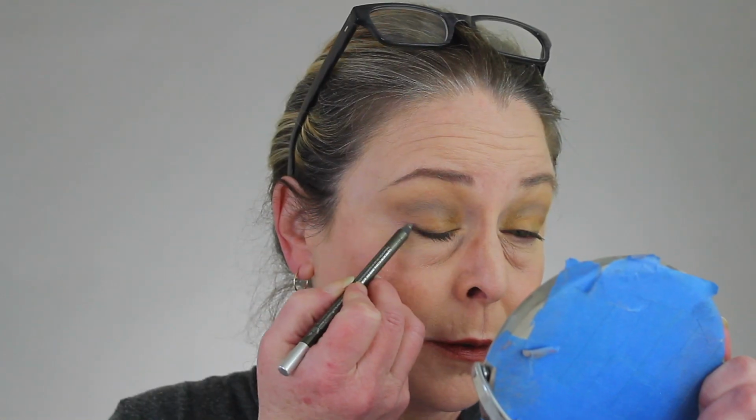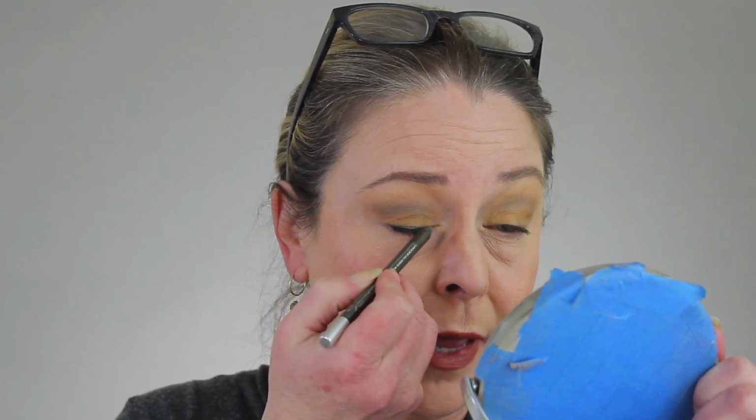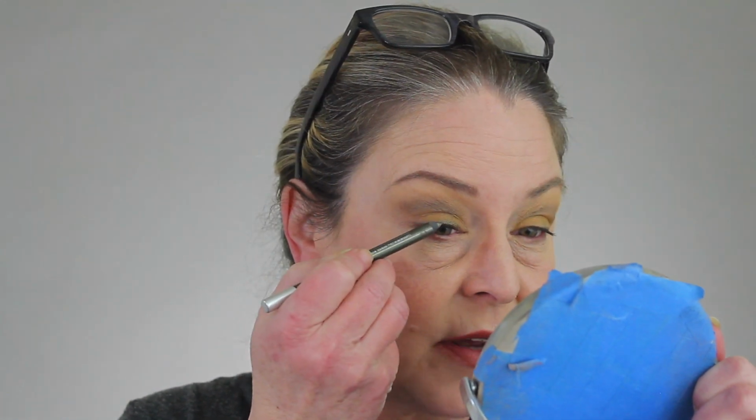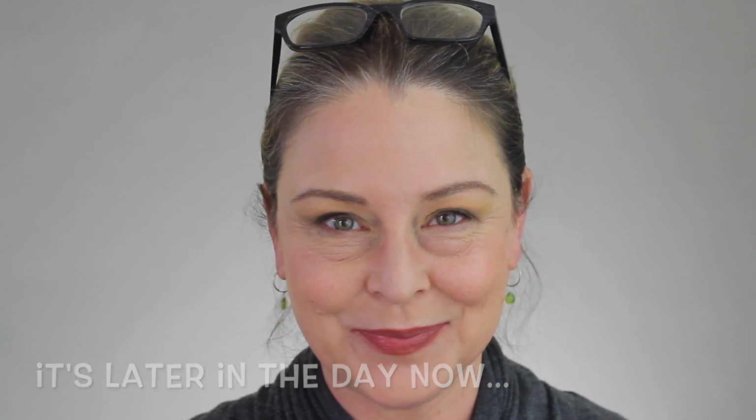I could go in with a khaki pencil and line my eye a little bit. Let's do that. I got this at the sale because I have been feeling the khaki for a while now. I just haven't found the right palette for me. I can see I'm a little dark here because there's no light. I'm going to adjust my light a little bit. I'll be right back. I think this is a really simple 3-shade all matte khaki eye look for absolutely every day.